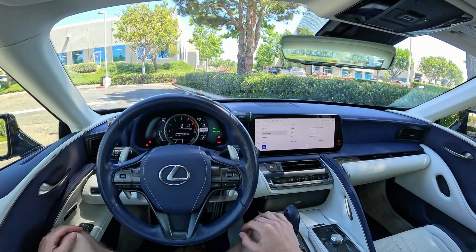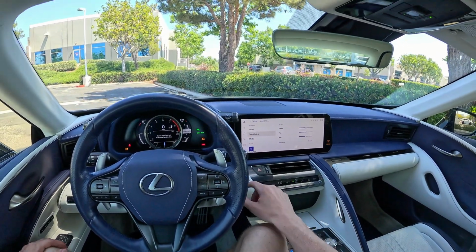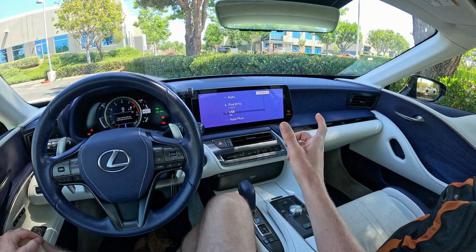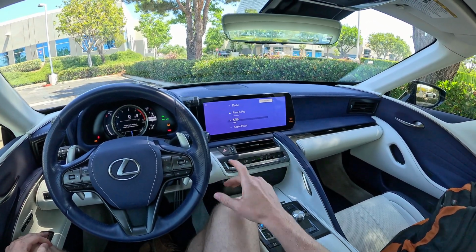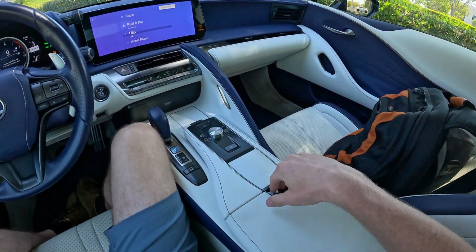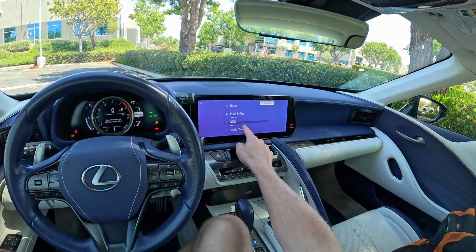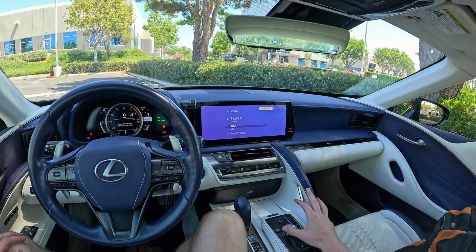For audio inputs here in the LC500, you have your standard AM, FM, Sirius XM satellite radio, support for wireless and wired Apple CarPlay and Android Auto, a USB-A port in here, and support for Bluetooth streaming, and you've got Apple Music and Amazon Music support built into the car.